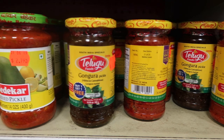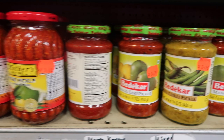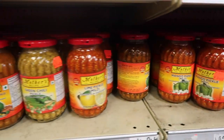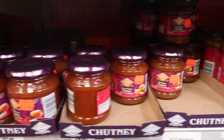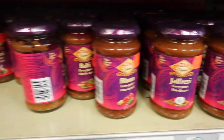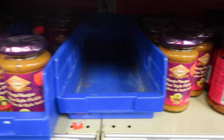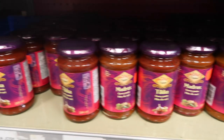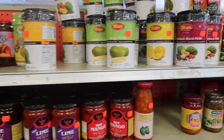Then moving on to the pickle section, which would be a favorite for many people. You'll find whichever pickle you want to find. Lemon, mango, mixed fruit, mixed pickles, chili pickles, whichever you want, you'll find over here. These are also available in different brands, and I guess the prices range from $3 to $6. I'm not very sure of the exact prices for these pickles.